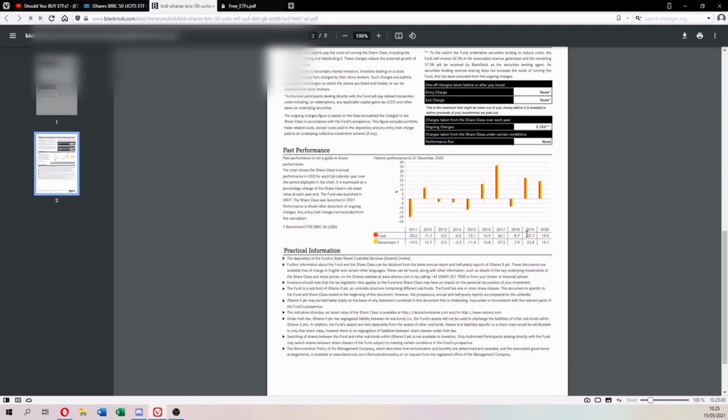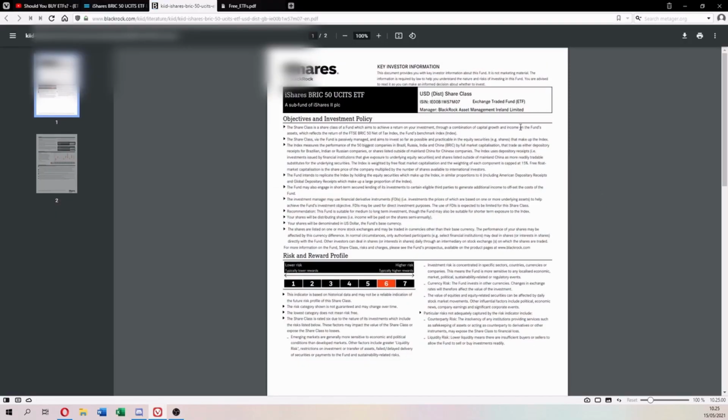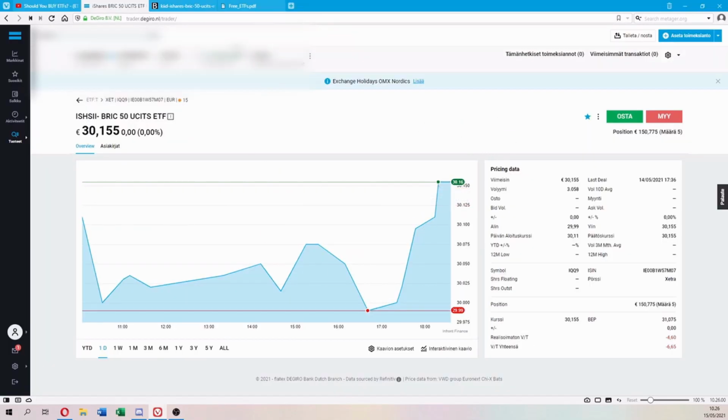Then we have the past performance, if you want to share this. Now, I'm not sure how helpful this actually is, but if you want to do some due diligence, of course, this could be good to look into. However, I think that's it for the fact sheet. But now that we have gone through all this fact sheet, it all looks good.